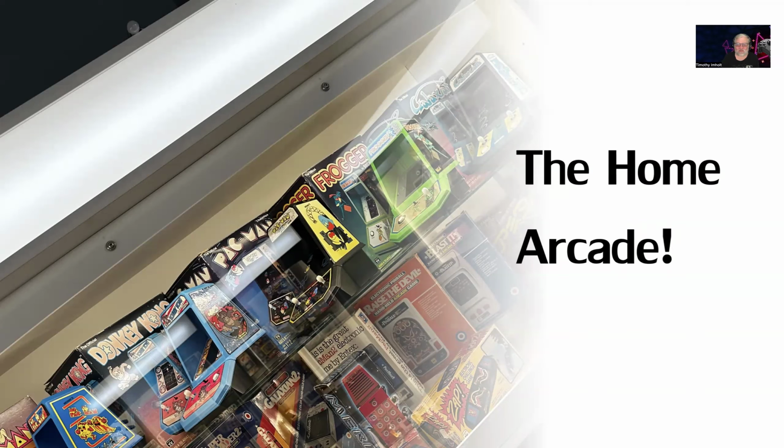You could get them for like $20, $30. They weren't expensive. But the screens were like that big. It was difficult to play, but it was better than nothing. It's better than having to go to the arcade and spend all whatever money you had on the machine. You could play for hours.